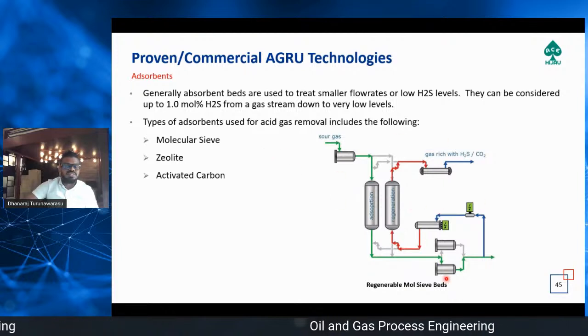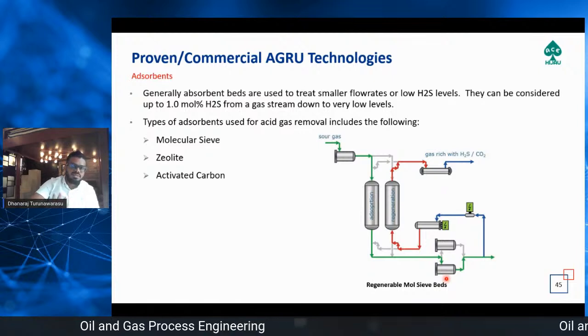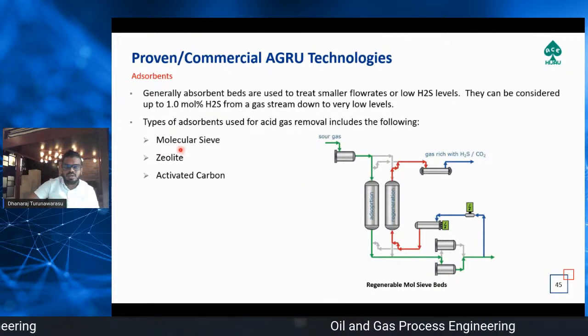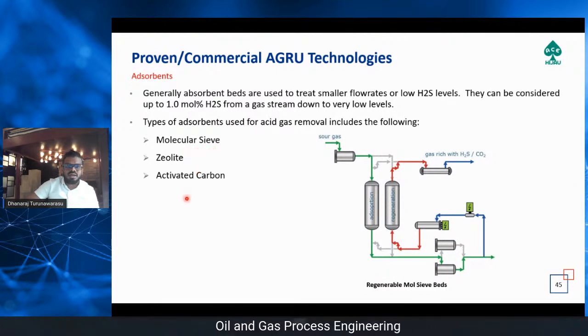This system is actually similar to the gas dehydration system for the adsorption process. It uses similar adsorbents such as molecular sieve, zeolite and activated carbon. All right.